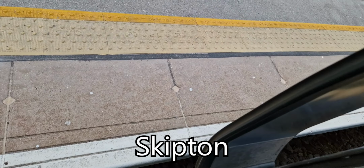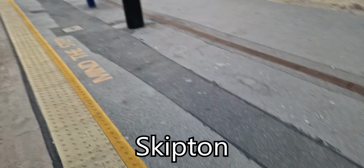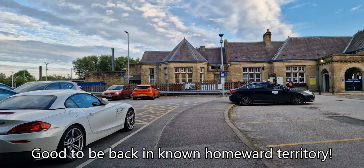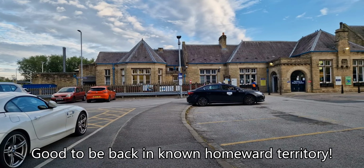And here we are at long last. Right, home, sweet home. I'm in Skipton, North Yorkshire. I'm going to drop by here for a little bit, just to go for a little wander. Now, this is the first time that I've been off a train since Inverness. Although I started the video at Edinburgh Waverley, this is the first time I've been out of the station since Scotland, all the way in the Highlands, and here we are in Skipton.